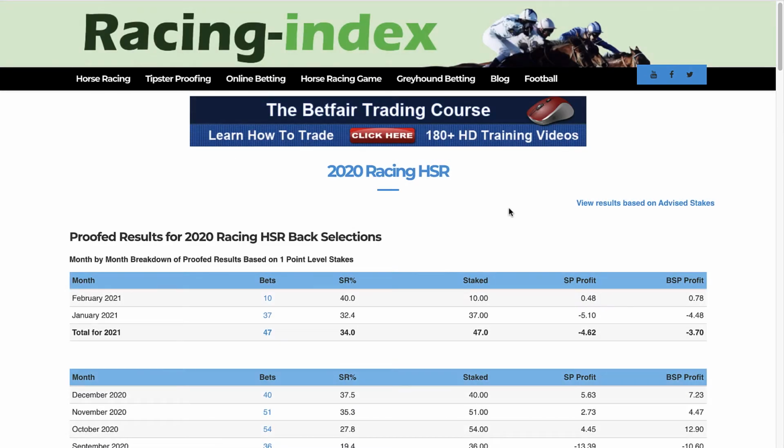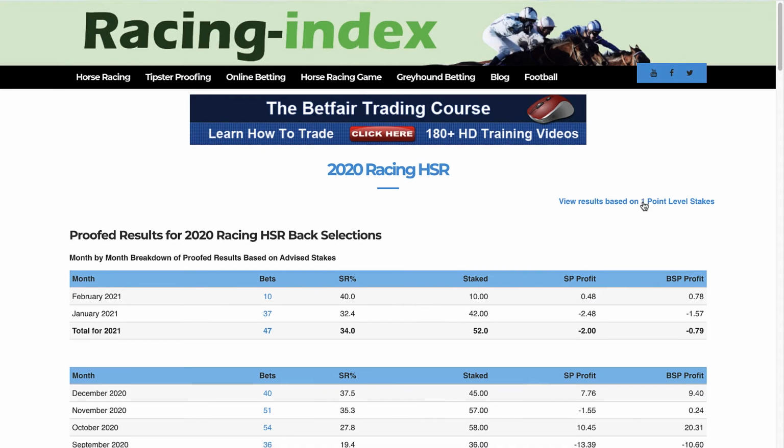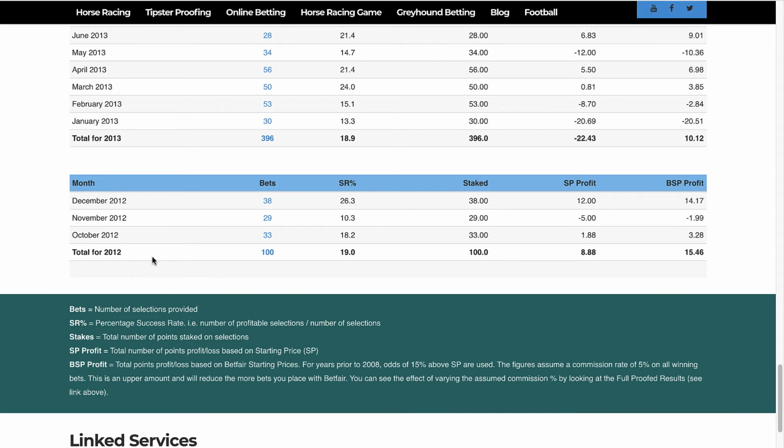I've selected to view the results based on their advised stakes. Now most of their selections are 1 point stake anyway, but occasionally they do have the 2 point stake, so it could have a better indication if we look at those ones. And if I scroll down to the bottom, you see they've been proofing since 2012.